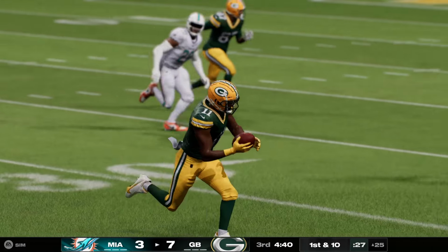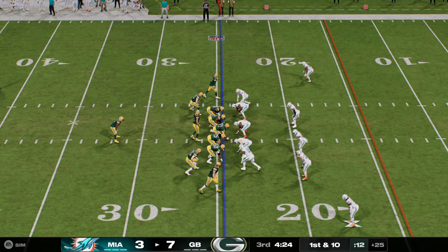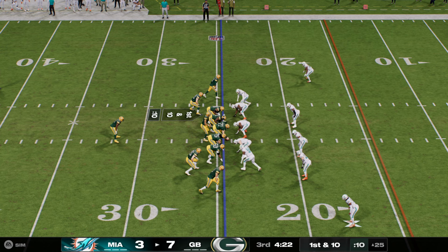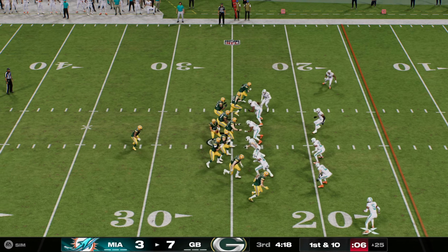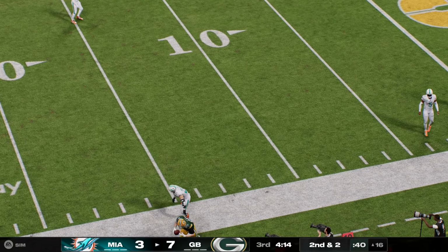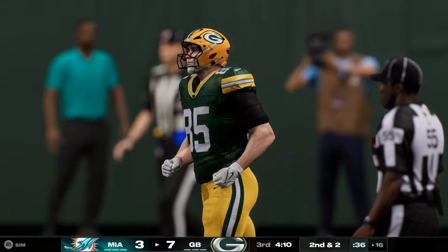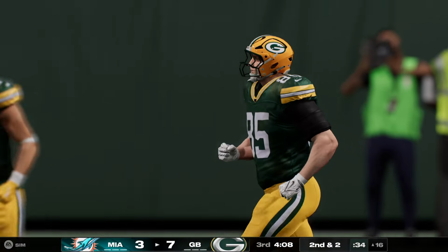2nd and short, that's a run down, so it's definitely a good time to go play action if you're feeling it. And they do so and pick up a first down. To the air again, Love. That's to Kraft, the tight end. That was the 8th play of the drive, so a somewhat fitting pickup of 8 yards.